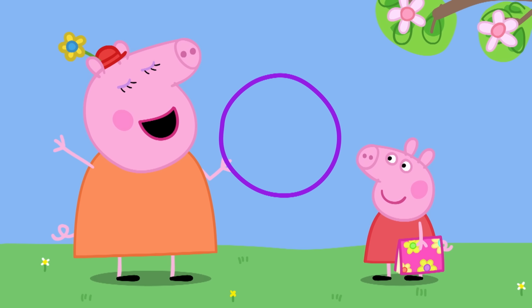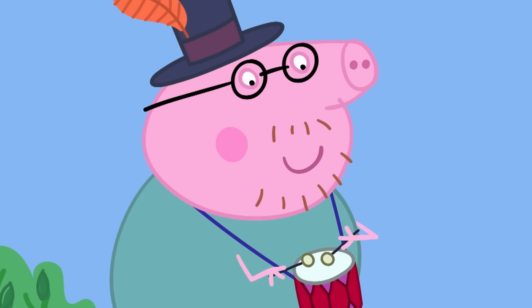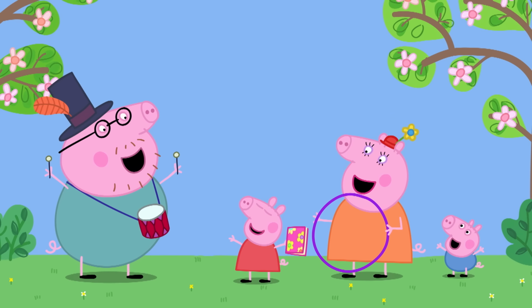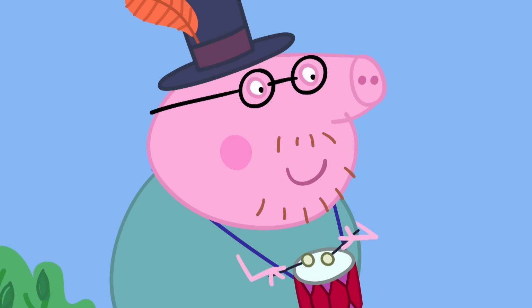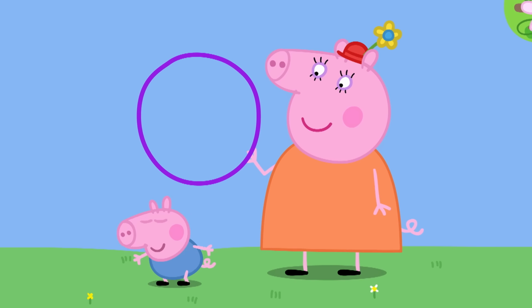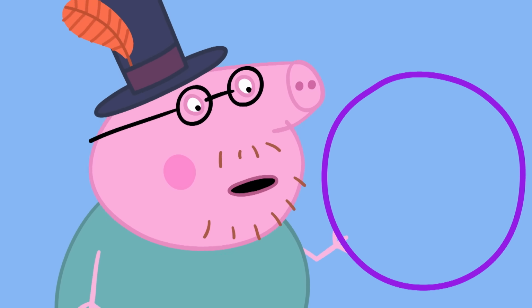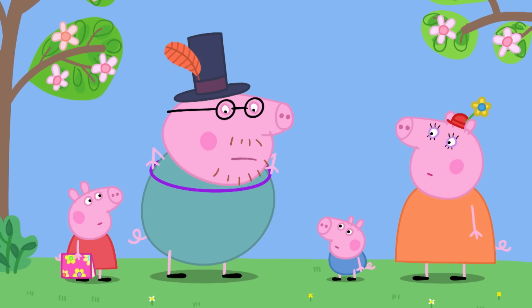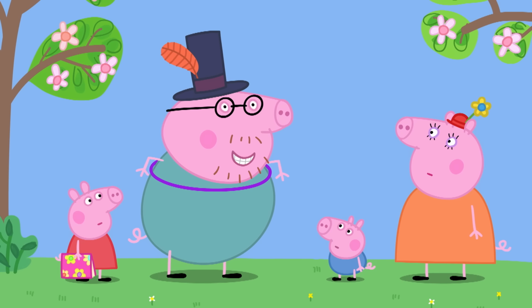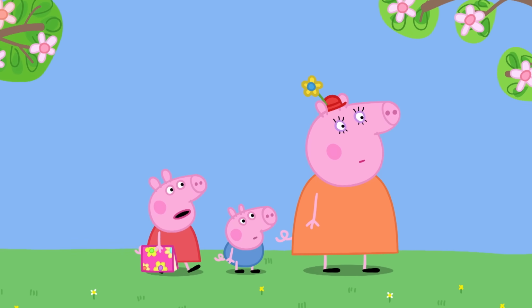And now, Peppa Pig will jump through the hoop. Drum roll, please. Hoopla! Hooray! And now, George Pig. Hoopla! Hooray! Now it's Daddy's turn. Yes. The hoop seems to have shrunk since I last used it. I've got a better idea. Where is Daddy going now?